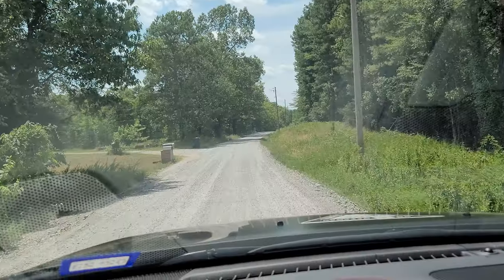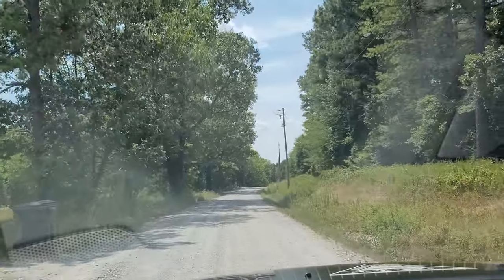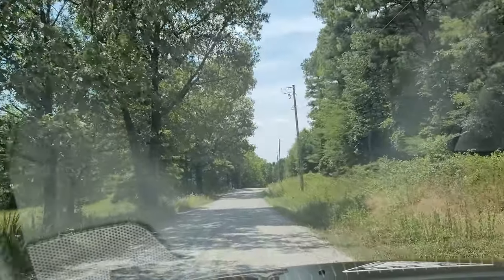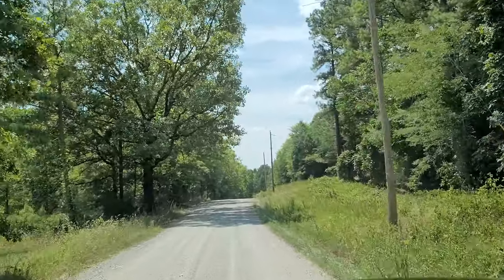Okay, we are on some back roads in the Ouachita area, and we're limited on time again, mapping a little bit for Onyx. We're not going to get a whole lot of video this trip other than maybe dash cam and important spots.